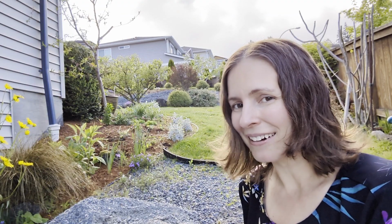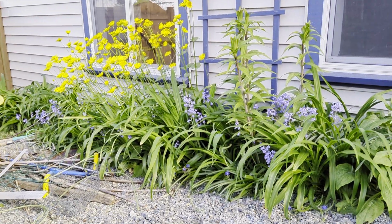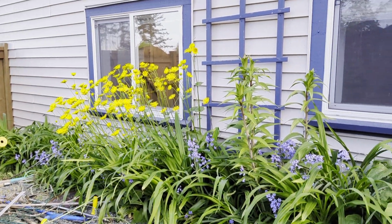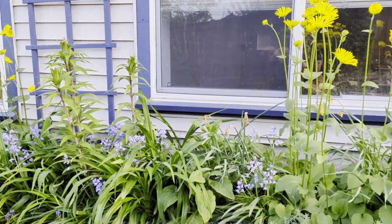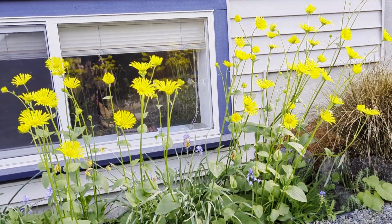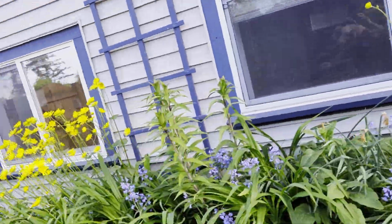Today's video, we are doing a backyard garden tour. Lots of stuff going on in the back garden, so let's take a peek. Starting off right behind me, this is my bulb perennial border. There's a whole bunch of different varieties of bulbs in here, and let's take a closer look.